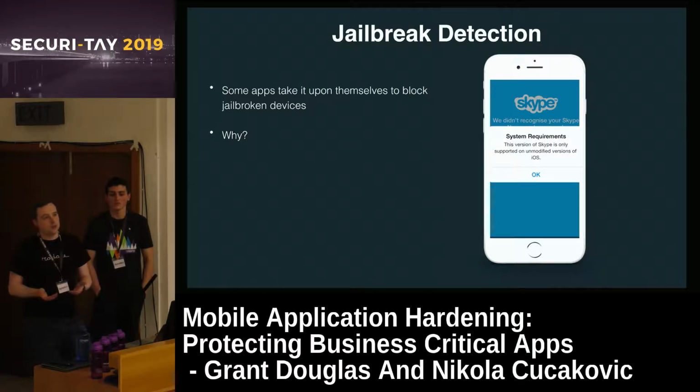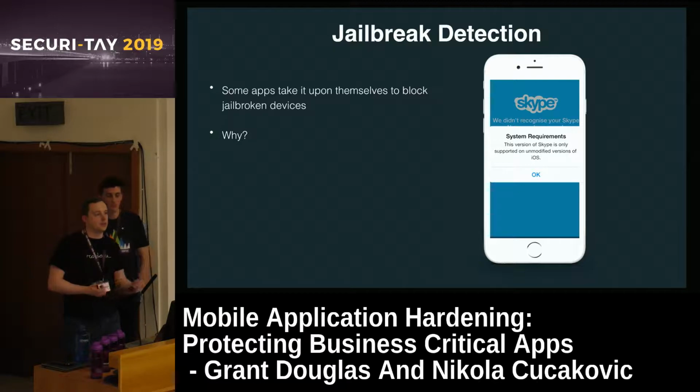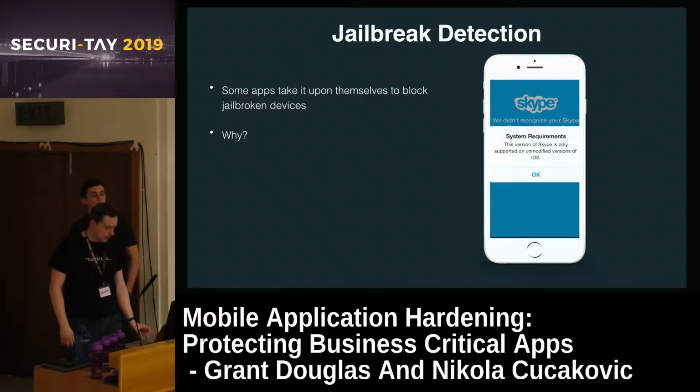Now, as security researchers, we have a good reason to want to root and jailbreak these devices. But for end consumers, it depends on who it is. For non-tech-savvy family members, probably not sensible, but again, if you feel you're pretty tech proficient, then I guess it's up to you to take that decision.